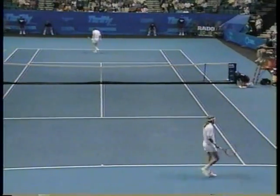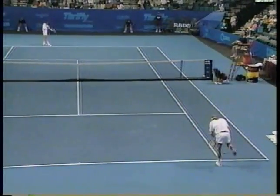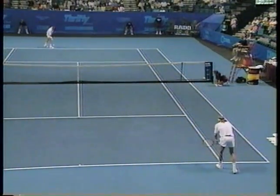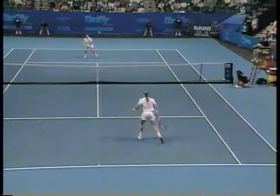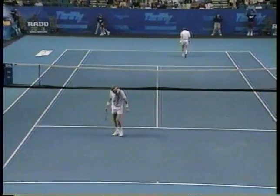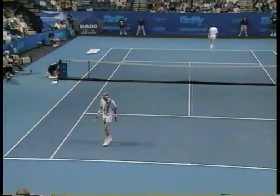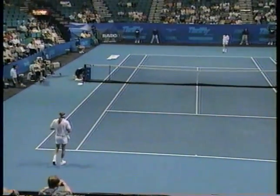Not happy with that lady calling him out. Just missing on the center line. Attacking off the second ball. That's a good play because Bjorn takes his racket back fairly low on his backhand, and Connors' second serve is kicking up pretty high. Advantage, Connors.